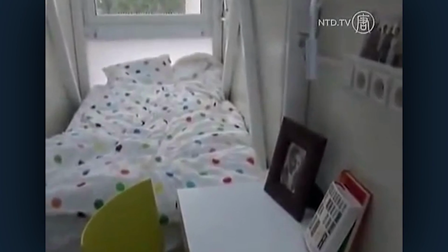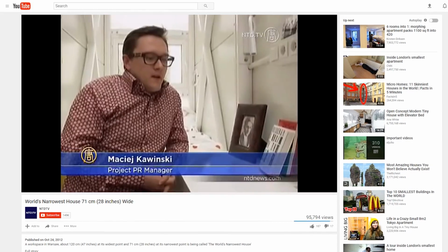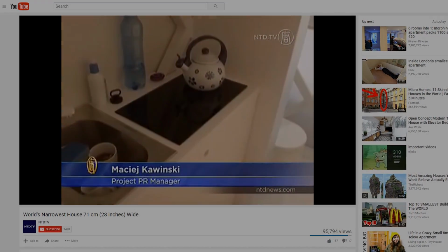Like, even the widest part is only 112 centimeters across, and even though it has everything you would need in a home, it's not exactly built for comfort. A good tip here is that if a house is on stilts and you need a ladder to get into it, living there is probably going to test your patience.